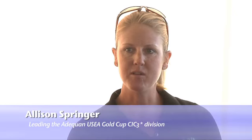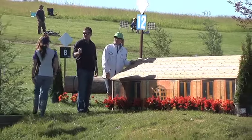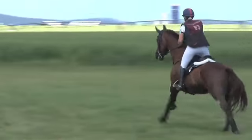The footing was great. The course really rode like it walked, which is always a nice thing. So no surprises. It was a great go. I did have to go out for a gallop this morning because he's just been beside himself this whole week. So he's pretty rideable today. It was a lot of fun.